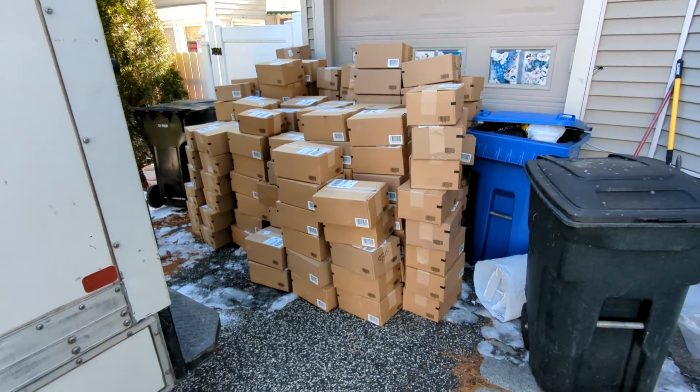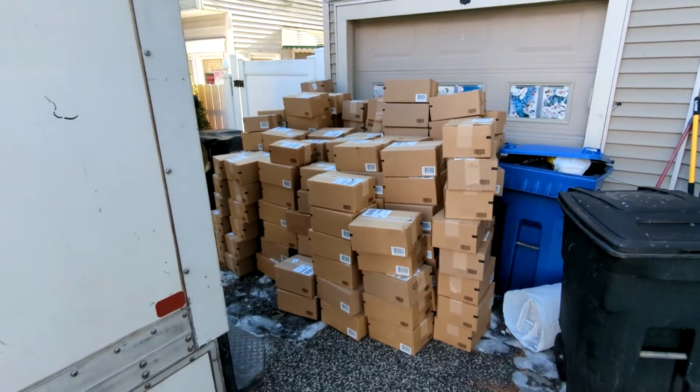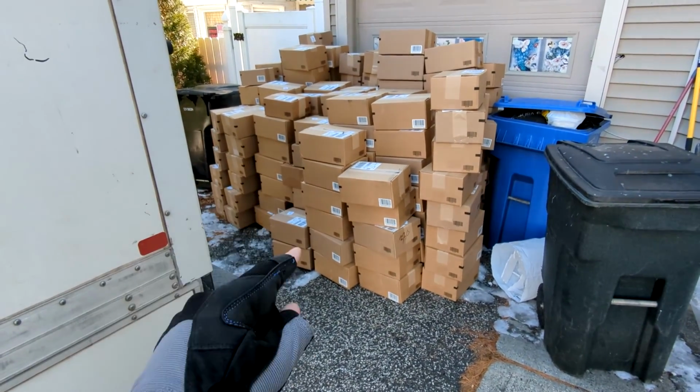Alright, and there you have it. This is about 300 packages. The most packages I ever delivered to a residential and business, in fact.